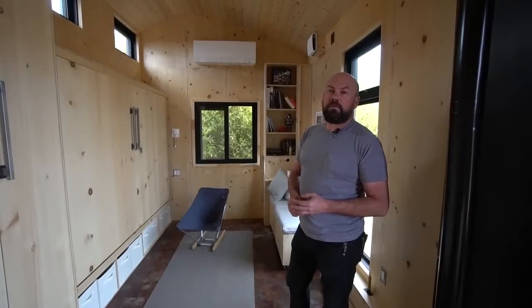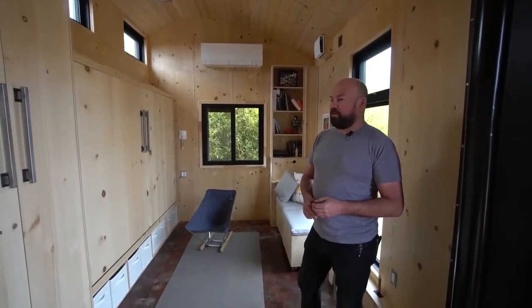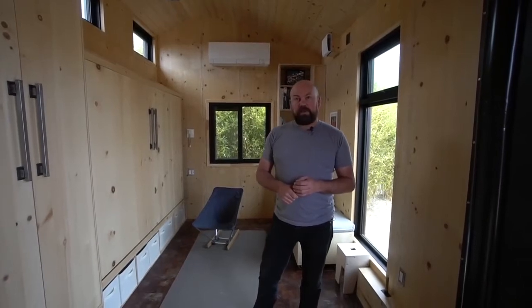Is there anything you wish you would have done differently with this build? There are some small things, just in the ways we've configured some of the drawers. So I think we've changed some ideas about that.